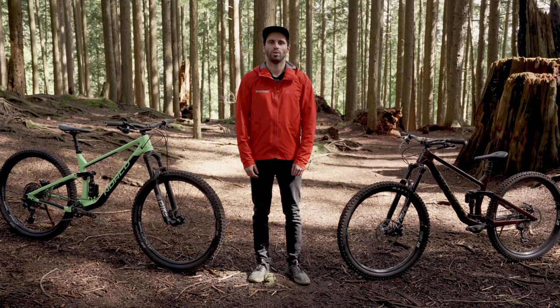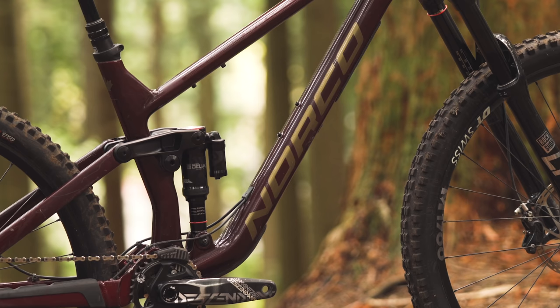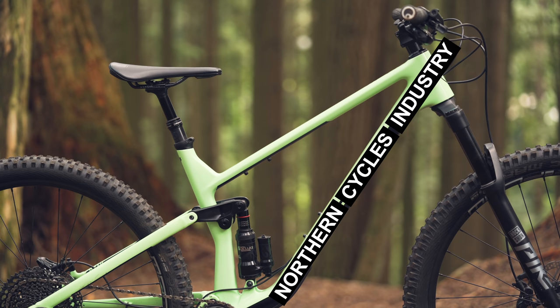Norco was first founded in 1964 by a guy called Bert Lewis, who originally set up shop in a converted chicken coop in Burnaby, BC. The brand was originally called Northern Cycles Industry, but they quickly changed their name to Norco in 1968 when the brand realized that their name wouldn't actually fit on a down tube or the head tube of a bike.